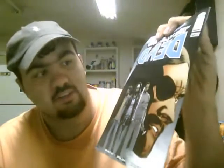Here we have a Walking Dead comic. This is basically a Michonne oriented comic, like her background story. I'm not sure if this is actually taken from the original run, or if it's just a new thing they did. But it's a story about Michonne and what happened right before the zombie apocalypse or whatever.